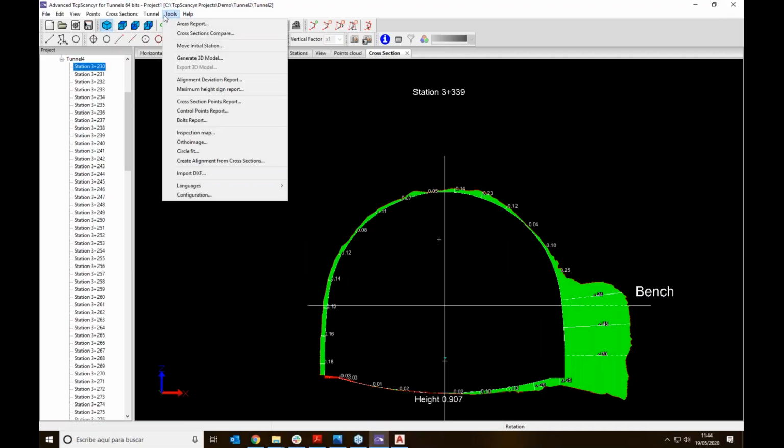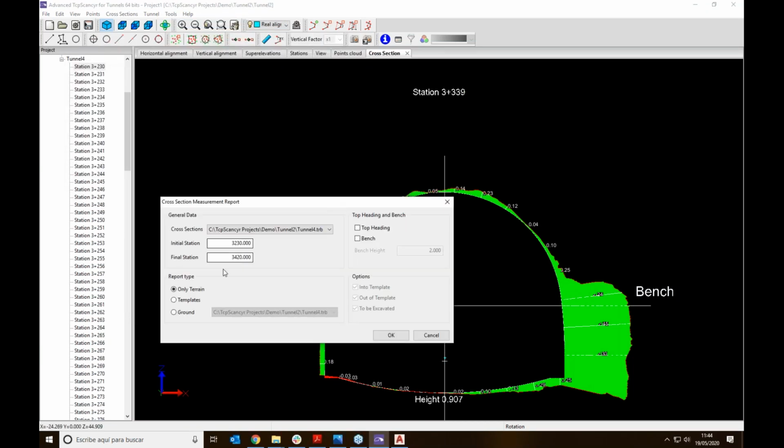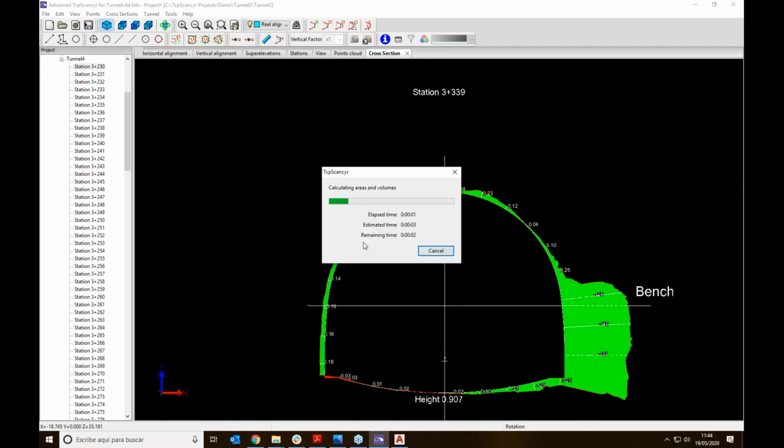We can also get this information as a report, an area and volume report. There are different report types. We select the template for comparing the tunnel project with the as-built data, and we can also select this option for giving not only the total data but also these subgroups.